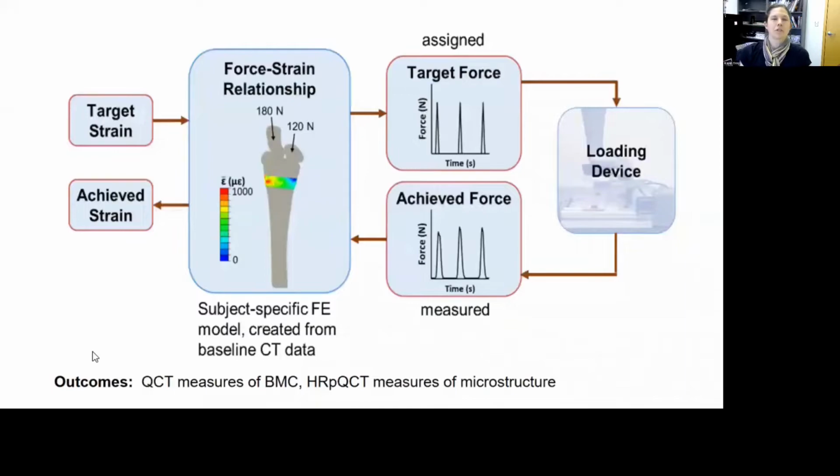So one of the things that was unique about this study is that rather than assigning a force, which is how a typical exercise clinical trial would occur, we assigned a strain. And we could do that because we had knowledge of each individual person's anatomy. So what we did was we had a target strain for their group. We took a CT image and we created a subject-specific model of their anatomy. And based on that model, we created a force versus strain relationship. And we used that to assign them a target force that would produce their target strain. And we programmed that into a loading device.